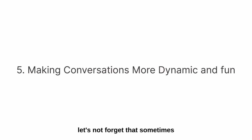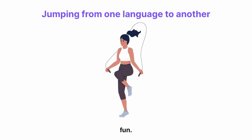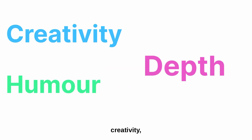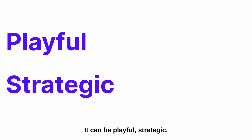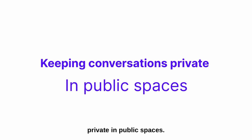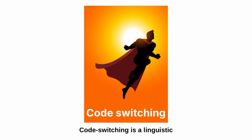And finally, let's not forget that sometimes code switching is just plain fun. Switching between languages can add humor, creativity, and depth to conversations. It can be playful, strategic, or even just a way to keep certain conversations private in public spaces.